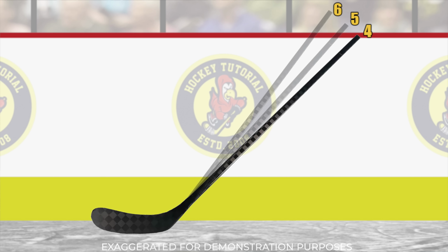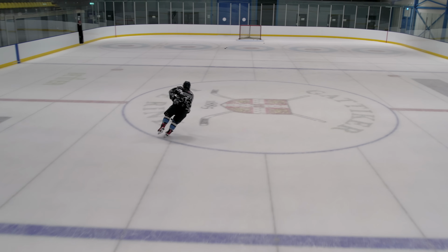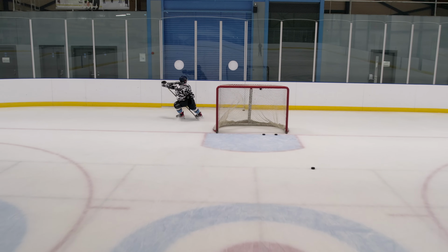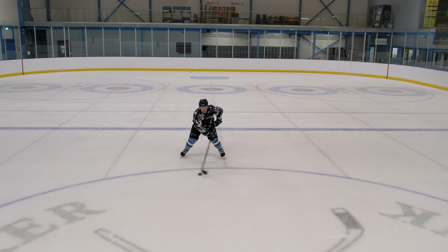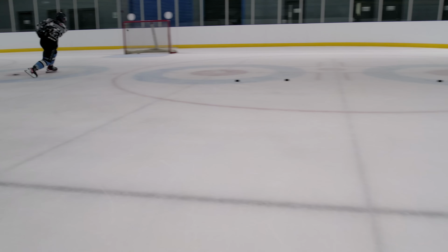You'll often hear that players who are taller could benefit from going for a higher lie number, and players who are shorter could benefit from going for a lower lie number. Now, while this might be accurate for a few players, I personally feel like it really doesn't come down to your height as much. It comes down to your skating stance. Because you could be a shorter player that likes to be really upright while they're playing, and vice versa, you could be a taller player that likes to be down low while they're playing. It really comes down to your stance on the ice. That's what's going to dictate which stick lie you should go for.